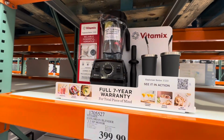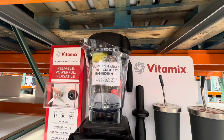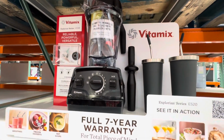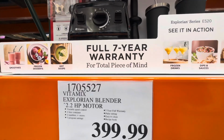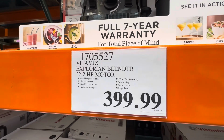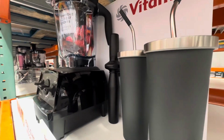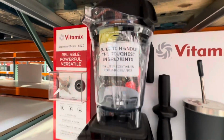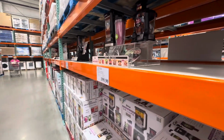And for dad who wants to be healthy, this is a Vitamix Explorian blender. This has a 2.2 HP motor. You can make smoothies, frozen desserts, hot soups, frozen drinks, dips, and sauces, nut butters. So it is built to handle the toughest ingredients.